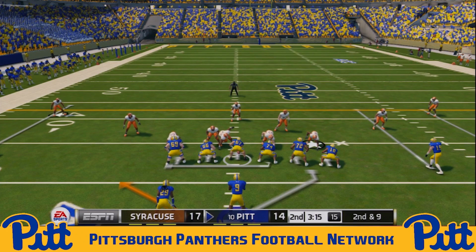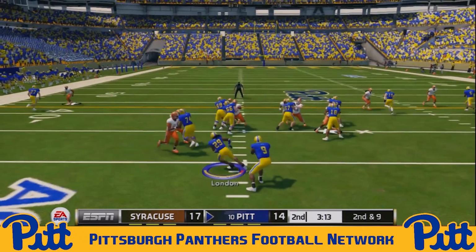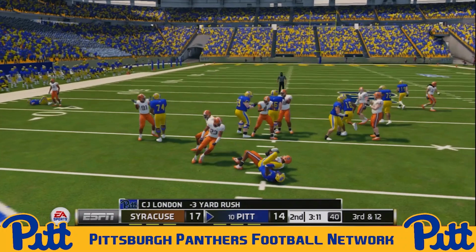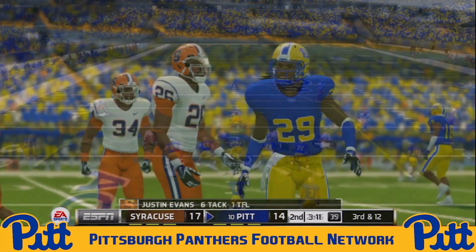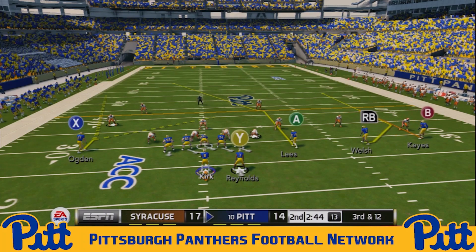Pitt will take over with an opportunity to retake the lead here. Keys in the backfield, hands off to London on 2nd down. Big loss there as Justin Evans sniffs that one out in the backfield. 3-yard loss for Pitt, sets up 3rd and 12.